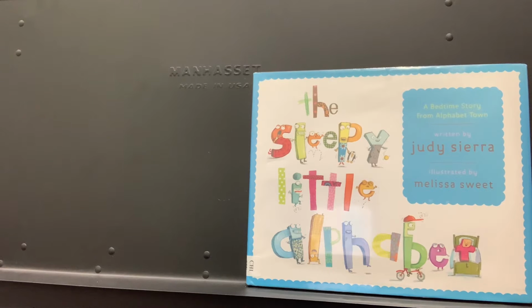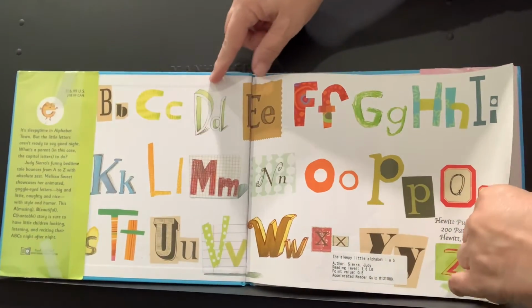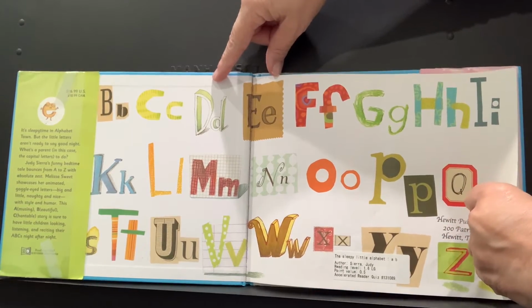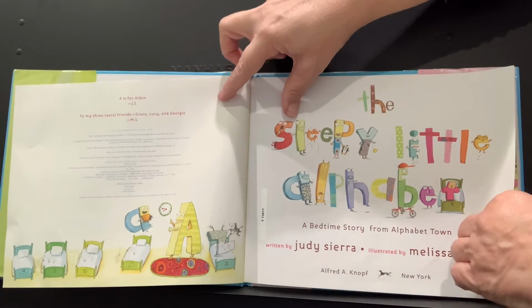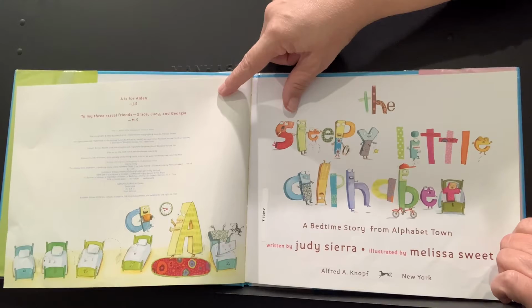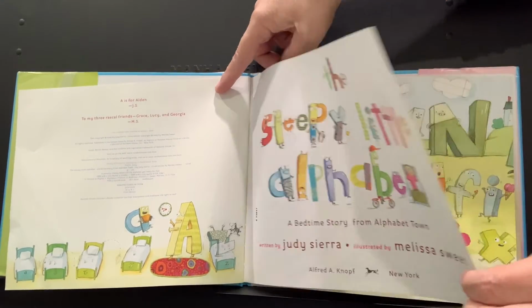Today we're reading a book titled The Sleepy Little Alphabet. I see lots of letters. The Sleepy Little Alphabet, a bedtime story from Alphabet Town, written by Judy Sierra, illustrated by Melissa Sweet.